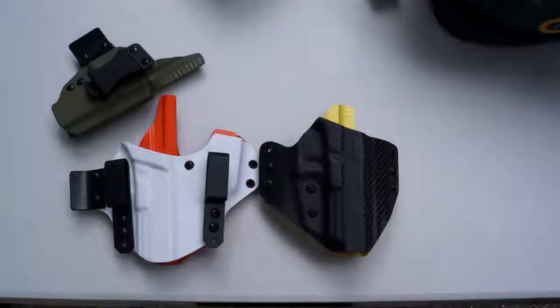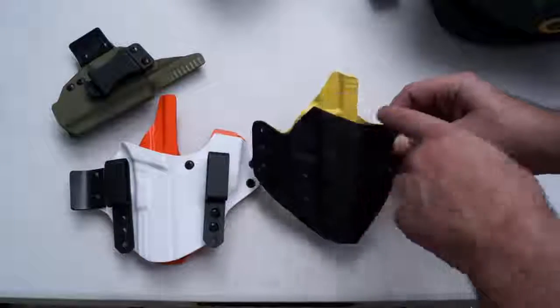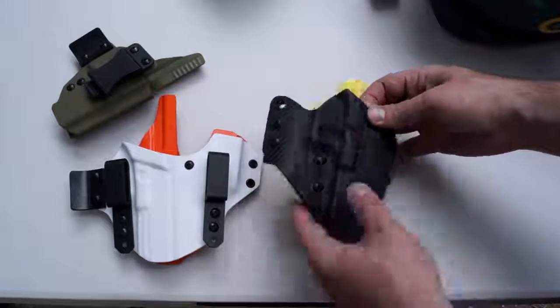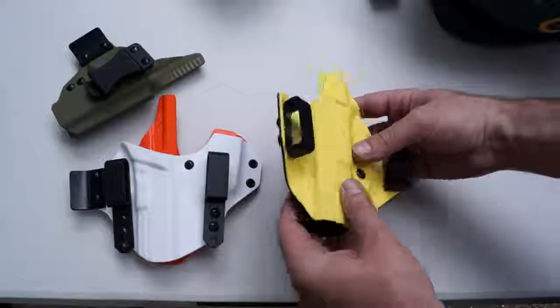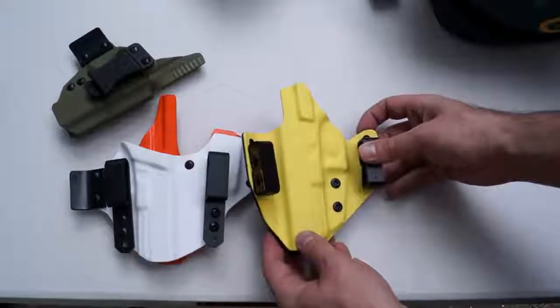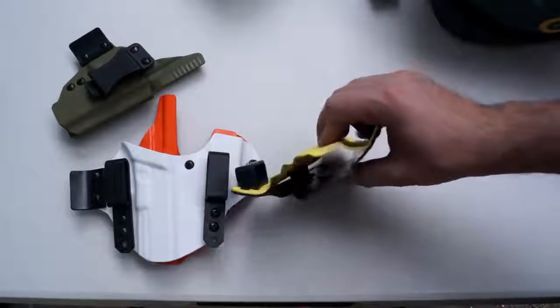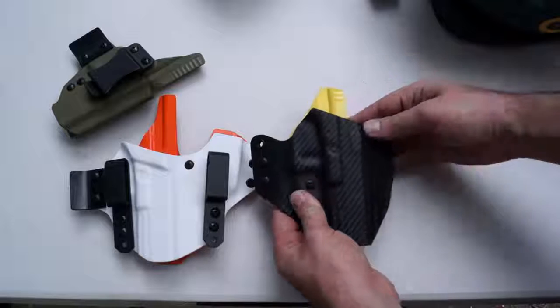And then third, we get over to the OWB holster. I like this carbon fiber look. I think it's pretty cool, and actually I think it goes well with this yellow. So again, this is two pieces Kydex sandwiched together. We've got solid belt loops, although they have other options for that. And once again, rubber grommets in there to adjust the tension at the trigger guard to adjust retention.